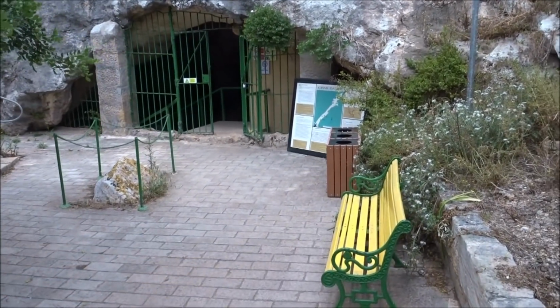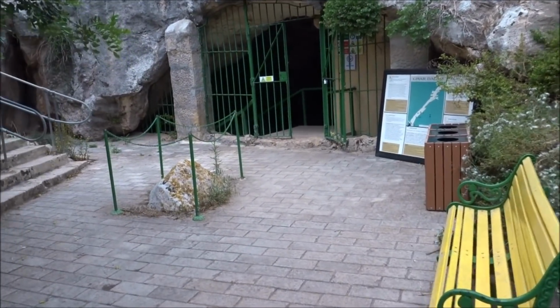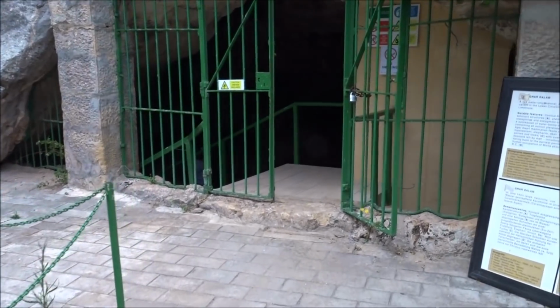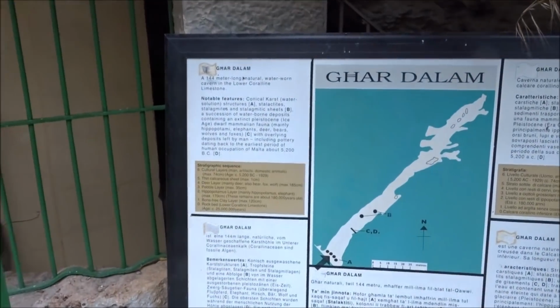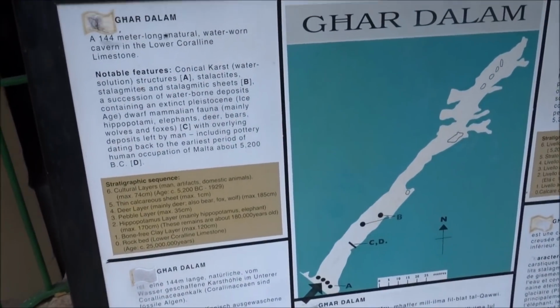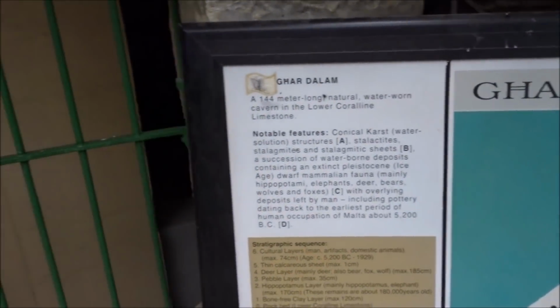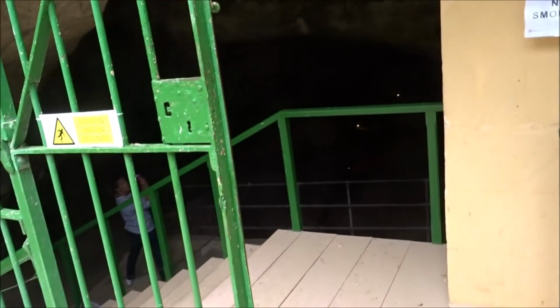This is the way we're going to go into the cave from here. It does seem a few people, but not very busy for a place of this fantastic historic importance. A lot of information here you can read. It's 144 meters long, but I heard only 70 are open because some of it is dangerous from the back there.